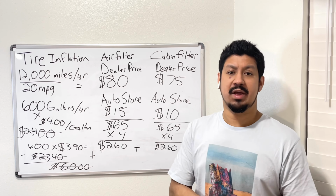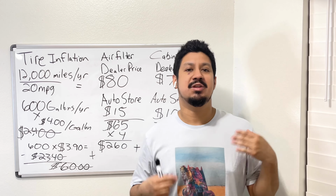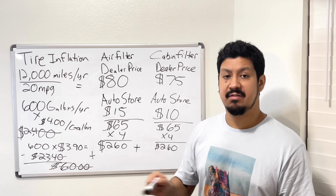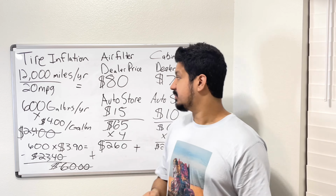Now that's just one way to save money. You'll be saving around $60 per year just by keeping your tires inflated, and it'll help you save on the life of your tires, which is more important because tires are very expensive these days.